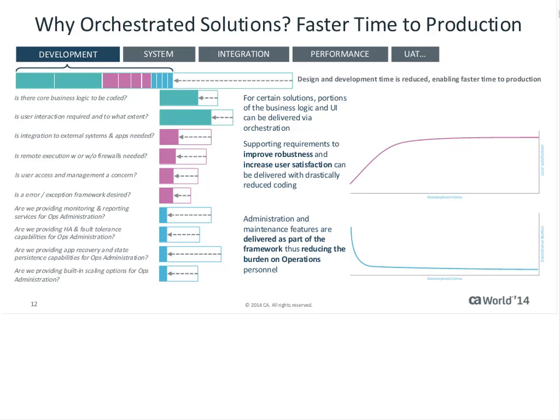And then, on the flip side, there are capabilities that generally wouldn't be there but would be requested by operations, such as monitoring and reporting, fault tolerance capabilities, app recovery and state persistence. If general ops was designing an application, you just don't have enough funding to build that into each and every application or solution that you're doing. But because it's part of the PAM framework, you essentially get that for free if you choose to leverage CA Process Automation as an orchestration component within your solution.